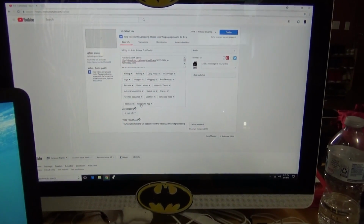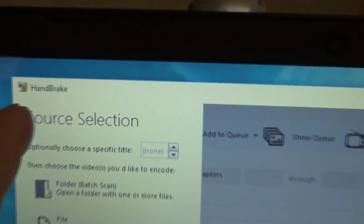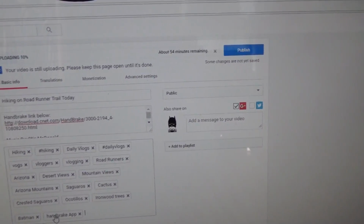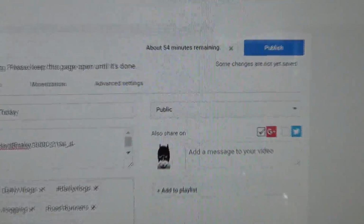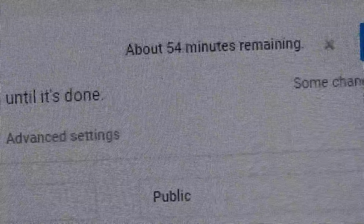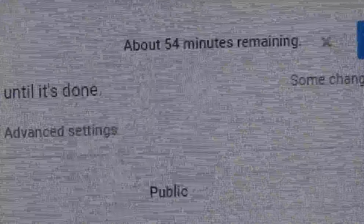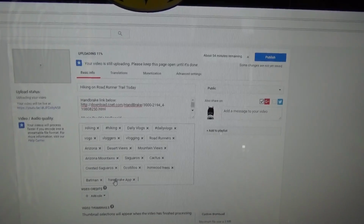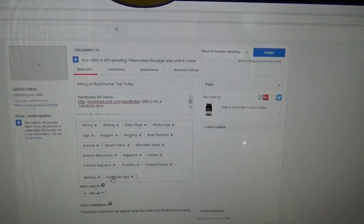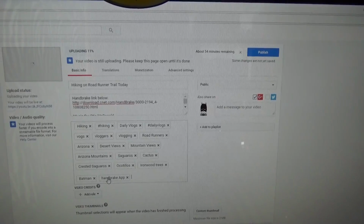Well, it looks like the app that I downloaded, Handbrake, is going to work. I got this video, it's like 25 minutes long. I've been having five and a half hour uploads on YouTube lately. I just started it 2 minutes ago. It said 56 minutes remaining to upload, which is a big deal because I have been killing myself for the last week dealing with these outrageous uploads.